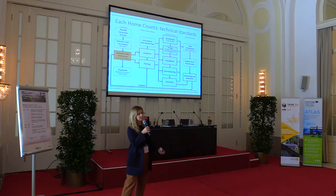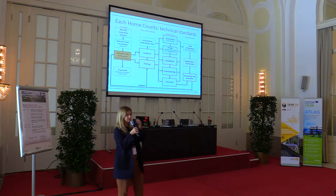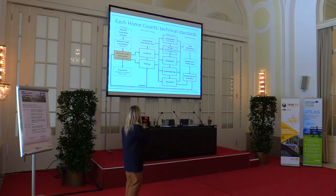And for example, the standard that you've seen before is one of the standards recommended, it's a mandatory standard for the achievement of the quality that is in this standard. So in a way, they are linked.